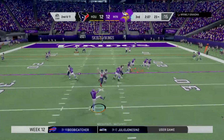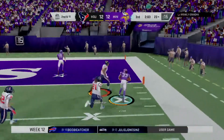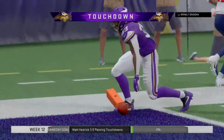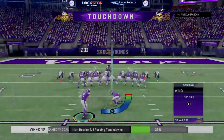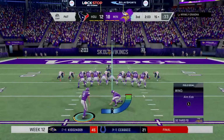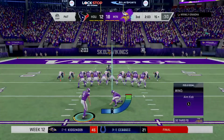On 2nd and 11 now. Dobbs setting up the screen for Cook. And he will score. Touchdown, Vikings. Dalvin Cook with touchdown number 15 of the year and 2nd of the game. And the Vikings have taken the lead.